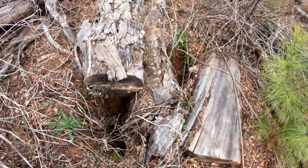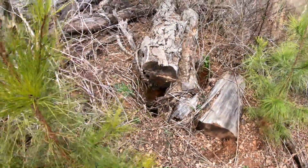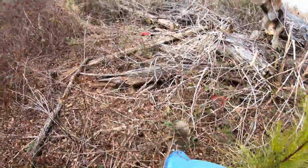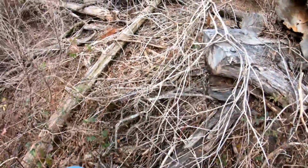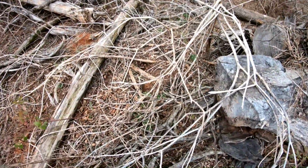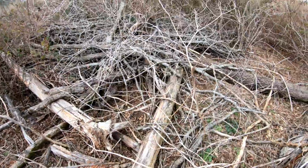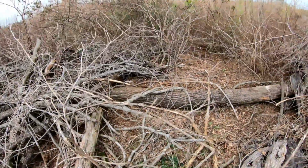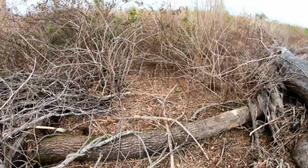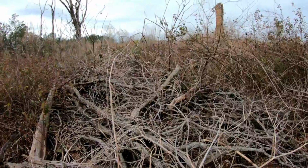I wondered if that was a well at one time. See this dug down circle. Could have just been the base of a tree. We got lots and lots of thorns. I'm trying to make my way through, again, without getting snake bit. All right, let me think about this. Then I'll turn the camera back on.